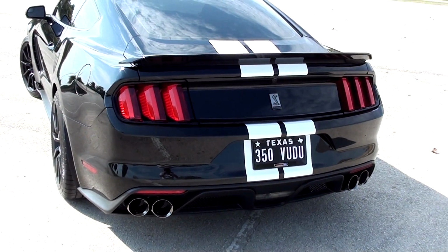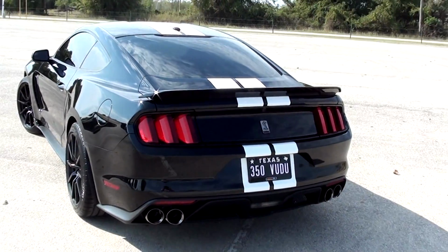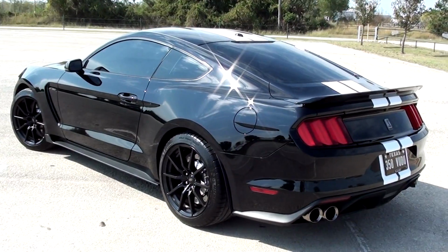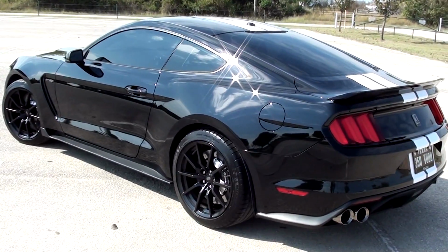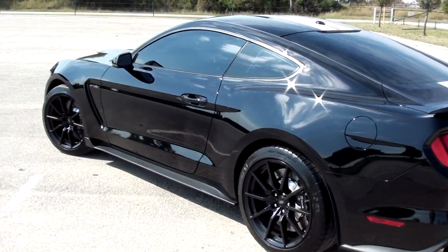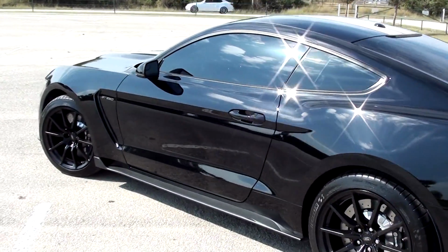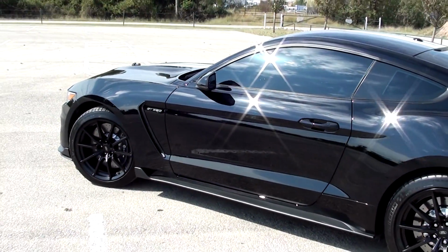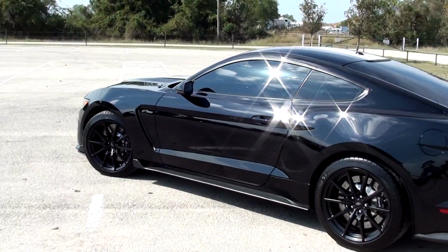As you can see, this car sounds absolutely fantastic. I would say definitely one of the best sounding V8s currently on the market. In the rear, you're working with 305 Michelin Pilot Super Sports, and in the front, you have 295 Michelin Pilot Super Sports. Those are definitely the tires you want if you're going to track your car. They should be plenty of grip, but we will have to find out.